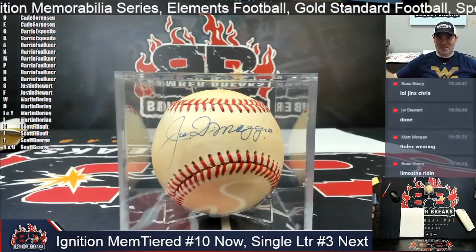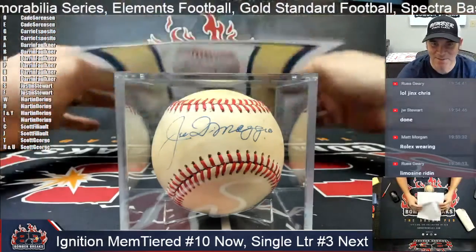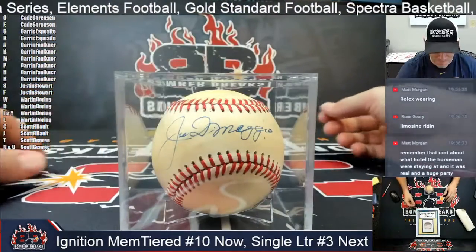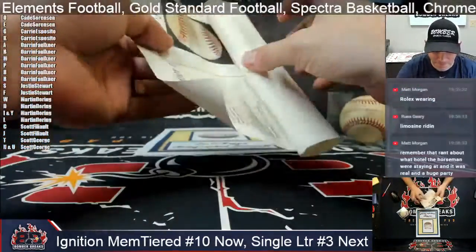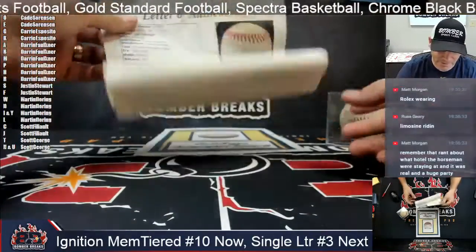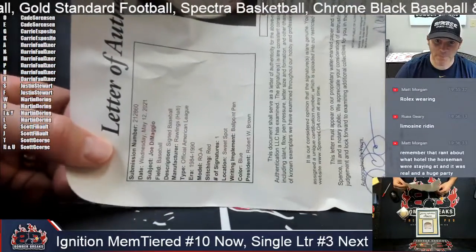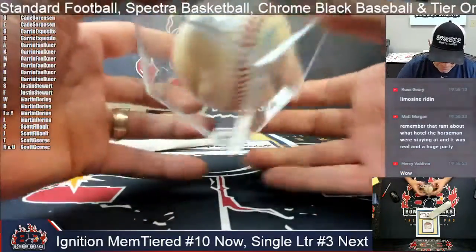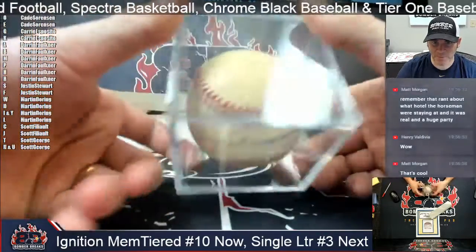Joltin' Joe! Joltin' Joe! Holy cow! Joltin' Joe DiMaggio. Autograph baseball. What a cool hit right there. The piece of paper is a little bit wrinkled up. That's how it came to us all folded up. But it is authenticated May the 12th, 2021 on the sweet spot. Era 84 to 1990 is where they put it, as it's an American League ball with Bobby Brown's name on it.